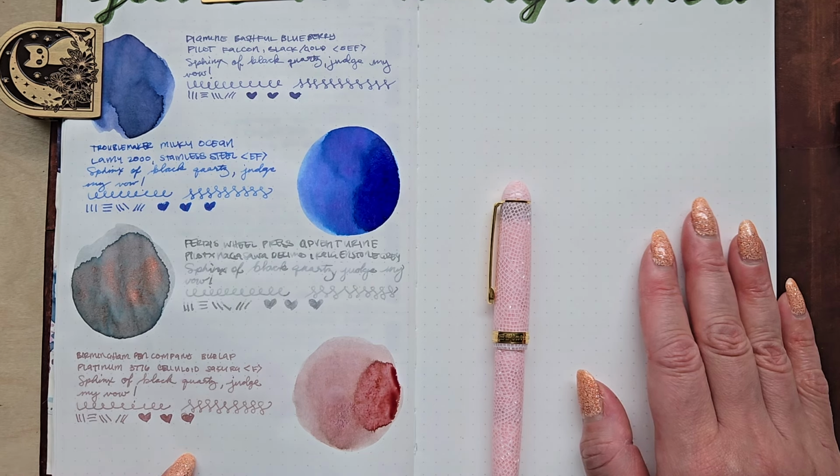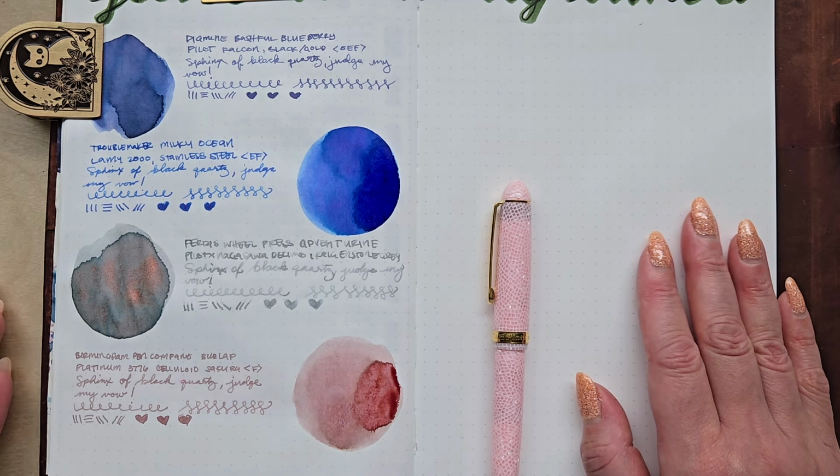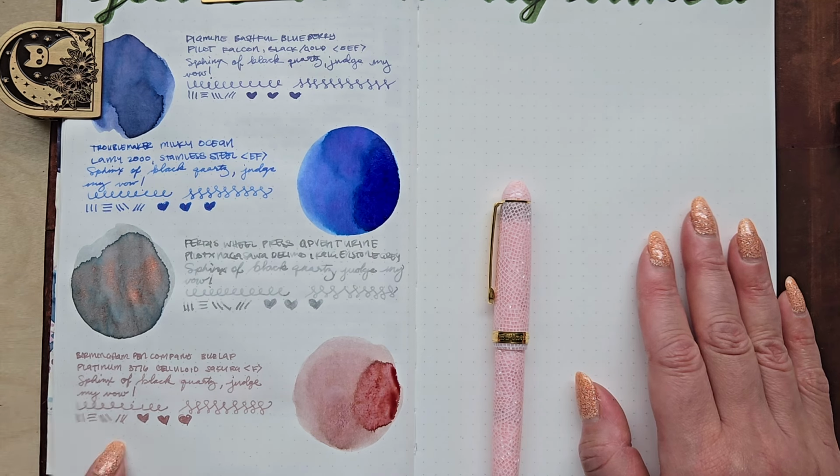I'm curious as to if we'll see more of this shading as it dries down, or if you'd see a lot more of it in a broader nib, because I do see quite a bit of shading in the swatch. But you know how swatches are, you never can tell as far as what the ink is going to be like in actual day-to-day life writing, so who knows. Anyway, this one definitely a winner. Very excited to see how this one works out for me throughout the month.